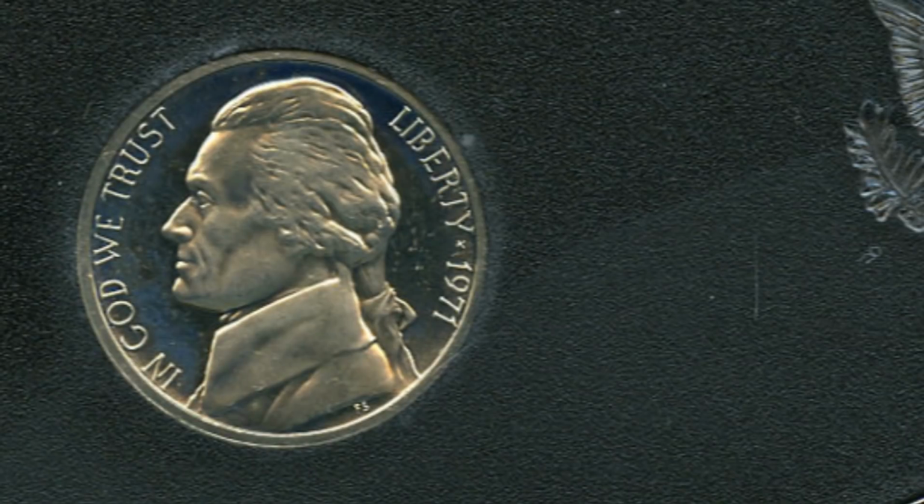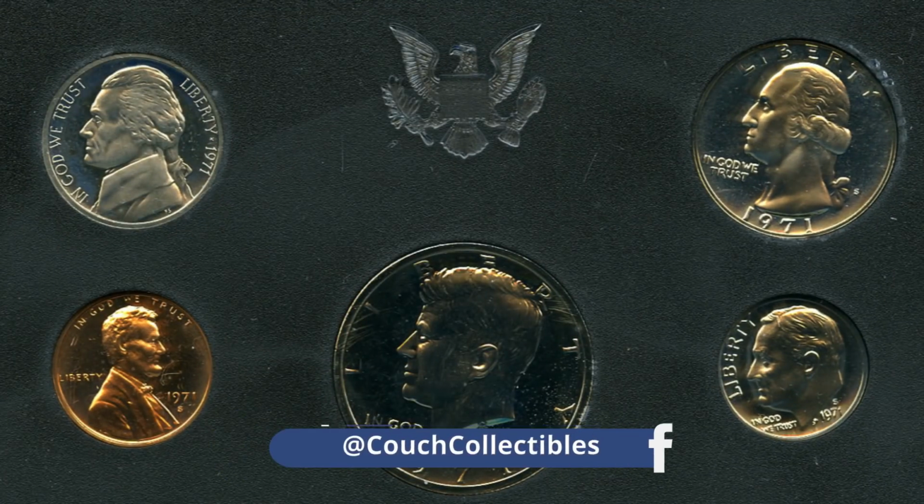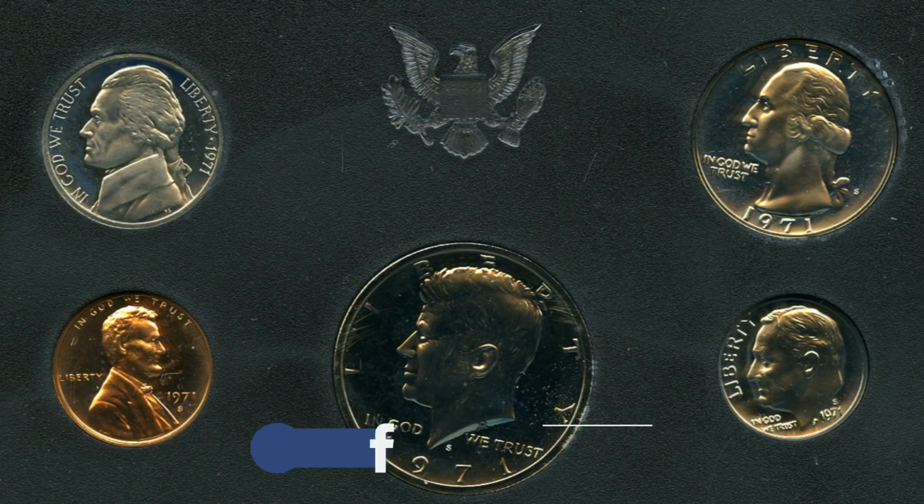Now why would this proof set sell for that much money? Well, it's because that 1971 Jefferson nickel there is supposed to have an S mint mark, and it is missing the S mint mark. So always be on the lookout for that in your proof sets. Those coins are supposed to have that S mint mark there. So Jefferson nickel, no S mint mark, $700 for that set, all because of that nickel there.